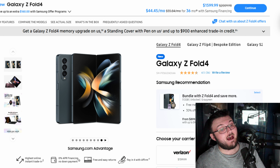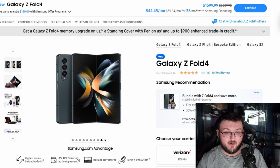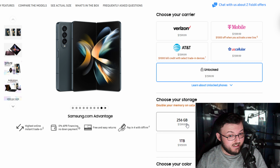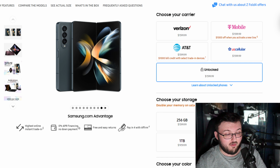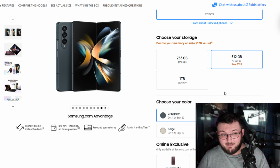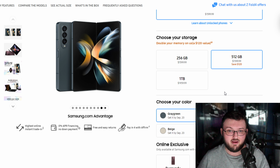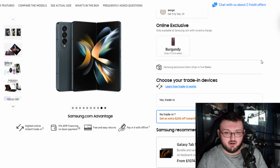Maybe just a tad bit, because yes, you can pick up the brand new Galaxy Z Fold 4, not even the 256 GB version. You can pick up the 512. So that's, as you guys see right here, one iteration above the normal storage capacity, which was supposed to be a quote-unquote pre-order only exclusive deal. That's not the case anymore. You can actually get it right now at 512 gigabytes.